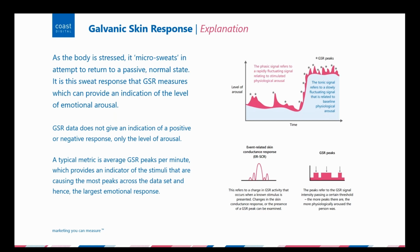So if we become stressed by an external stressor or excited, even in a small way, our body temperature goes up subconsciously. And in response, our body has to sweat to bring it back down again. And so by measuring this micro sweat through electrical conductivity on the hand to a small sensor that sits across the palm, we can identify these little peaks and troughs in what we call emotional arousal. So these GSR peaks don't necessarily give us a positive or negative finding, as arousal can mean both excitement or fear at the two ends of the spectrum. But what it does help us identify at an aggregated level is the strength of an emotional response to aspects of a stimuli or an experience.